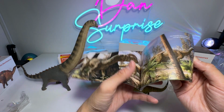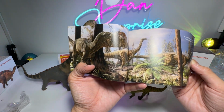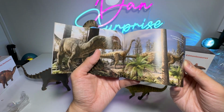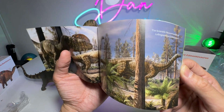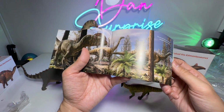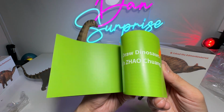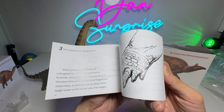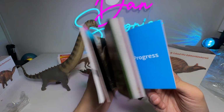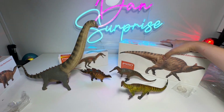Very, very cool. Is that a Dilophosaurus? Probably. It also looks like a Cryolophosaurus. It should be a Dilophosaurus right over here. Scientific reconstruction of Lufengosaurus and Sinosaurus. Sorry, it's not Dilophosaurus, it's Sinosaurus. Okay, that's cool. Very beautiful. Lufengosaurus. Now we open our last one.